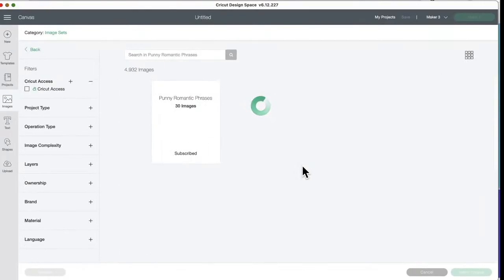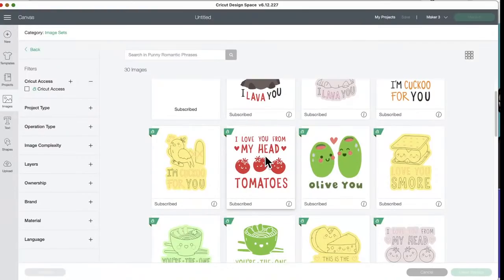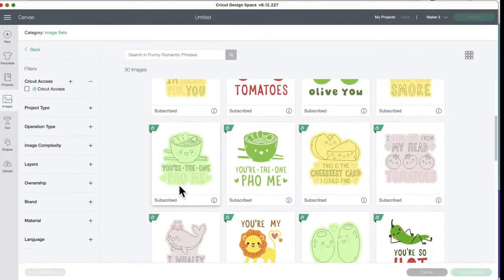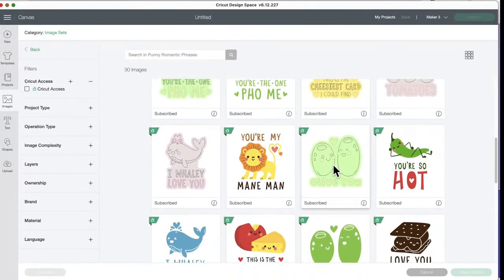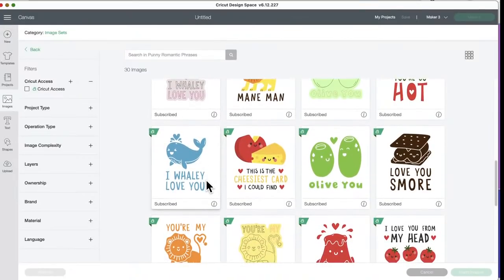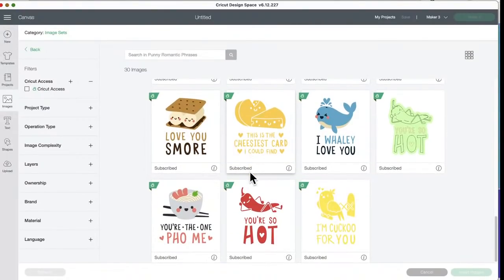Punny romantic phrases. Let's look at those. I'm cuckoo for you. I love you. I love you from my head to my tatoes. From my head to tomatoes. That's cute. I love you. Love you s'more. You're the one for me. This is the cheesiest card I could find. You're so hot. You're my main man. I really love you. Oh, that's cute. I love this one. This is the cheesiest card I can find. That's awesome. These are cute with the little faces on the... I guess they all have little faces.